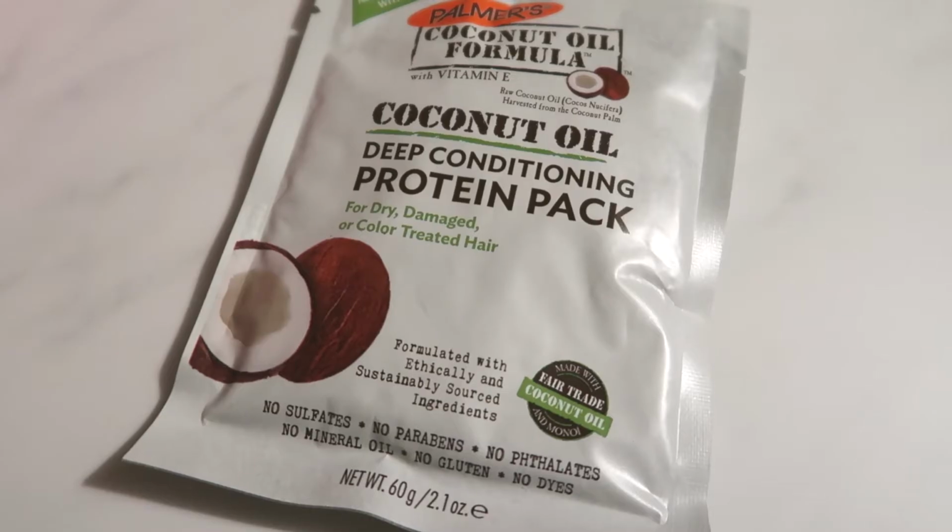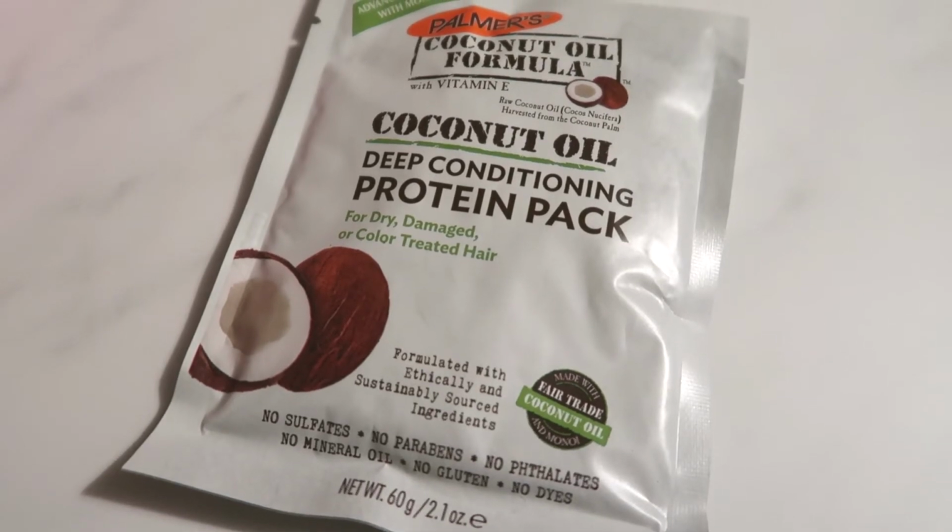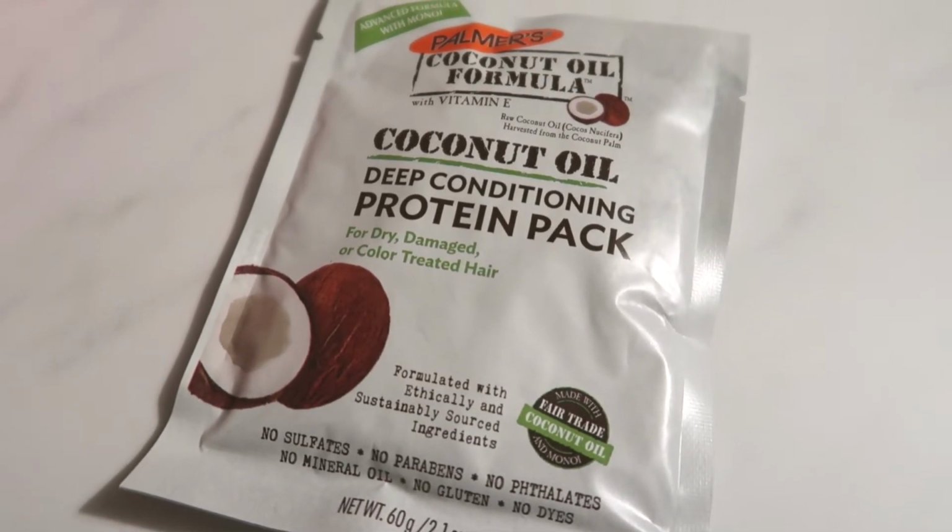So this is a Palmer's Coconut Oil Deep Conditioning Protein Pack. It's for dry, damaged or colour treated hair. So this is perfect for my hair because my hair is really dry at the ends. A good proportion of my hair is now natural hair, but a lot of this end has been colour treated at some point. It's really dry and damaged, so this sort of product is brilliant for me.